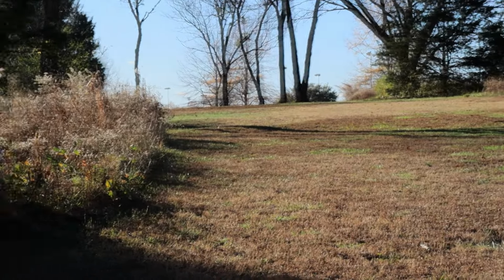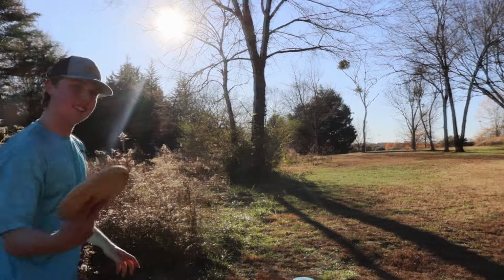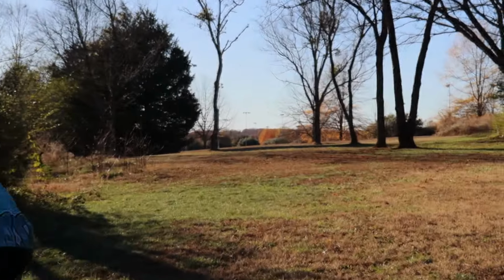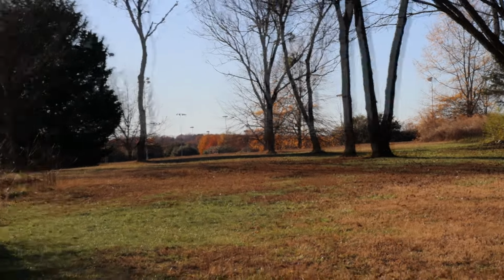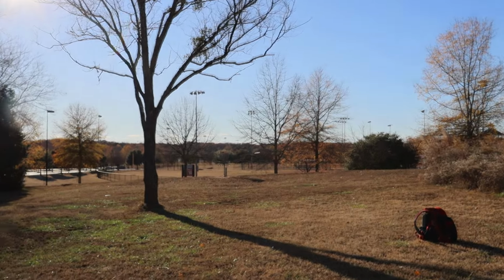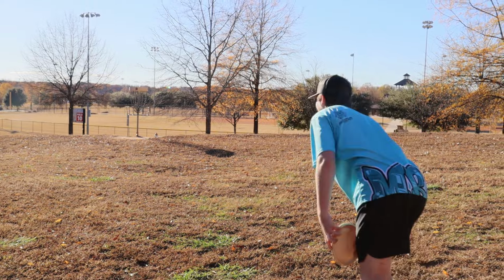Oh, what was that? The little branch. You hit the first shot. I didn't even have time to zoom in. The Max Stego with a split grip forehand. Split grip. Okay, that's pretty good. Full power launch to about 80 short. Pretty decent shot.